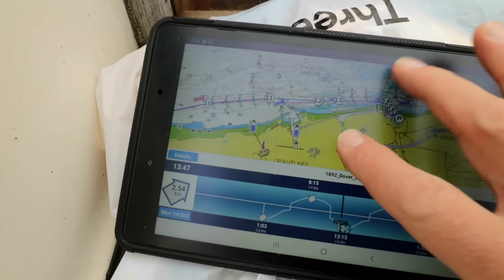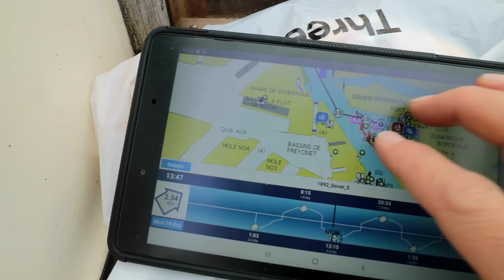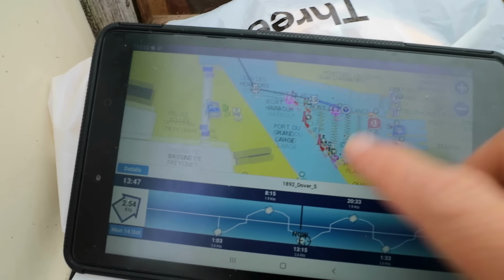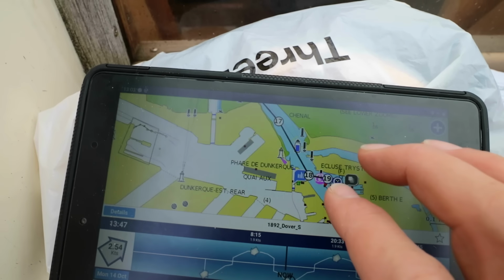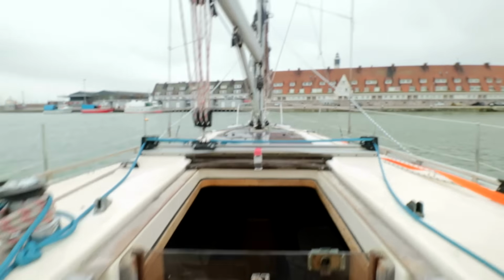Then I'm planning on going into Dunkirk, and I've done some research on Port du Grand Large. I know where the visitor pontoon is, and I've got a plan in my mind for how I'm going to get moored up there, so that should hopefully make things a little bit easier to deal with. So that's the plan. Let's get going.